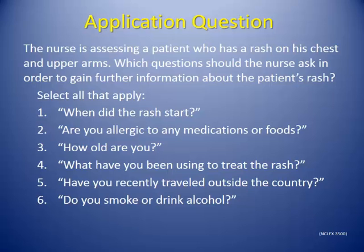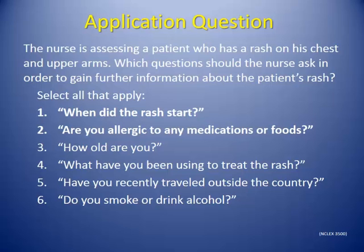Now that we've read all of our answer choices, let's look at each one and narrow it down. When did the rash start? Yes, that's certainly an important question to ask in regards to the rash. So we'll select this choice. Are you allergic to any medications or foods? This is a good question to ask them as well. It would help us determine if the rash is an allergic response to something. So we would select this answer choice.